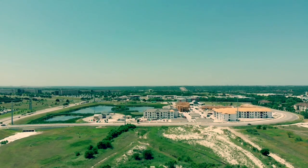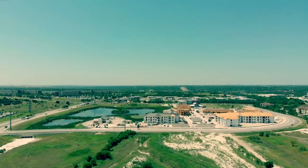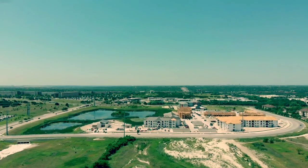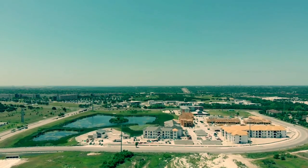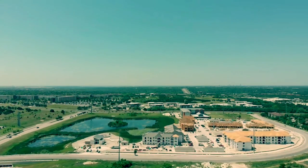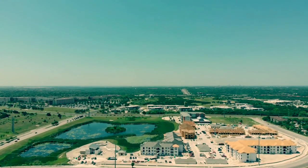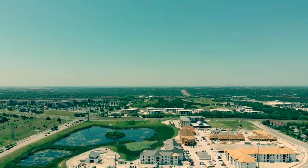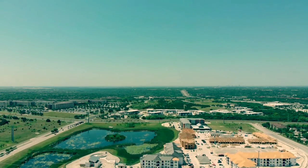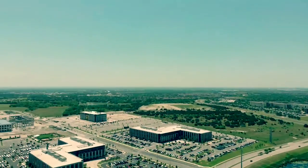Losing signal now. Nope. I'm at 150 feet. I'm at 250 feet. I'm gonna take it up to 300 and stop her there. Take a look around.